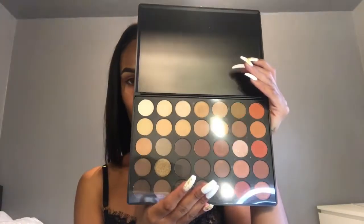It's, you know, like browns, some oranges, nudes. Has mainly mattes, I believe. It has some shimmer. It has the screen protector, and I guess the standard Morphe packaging is a black plastic palette with the name in the middle. I never purchased any Morphe products before, so this is gonna be my first time. So let's get on to story time.